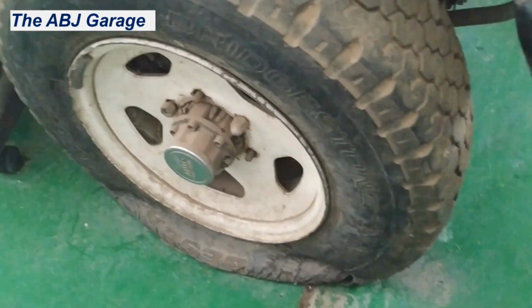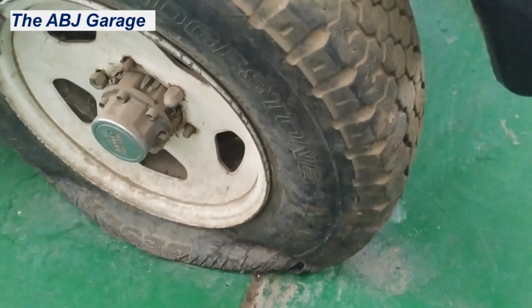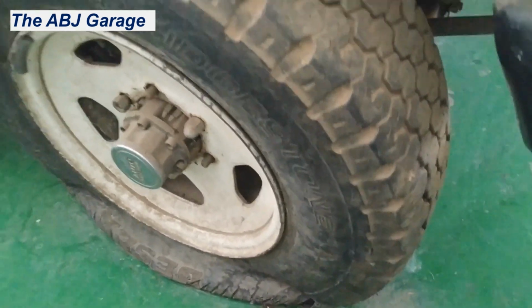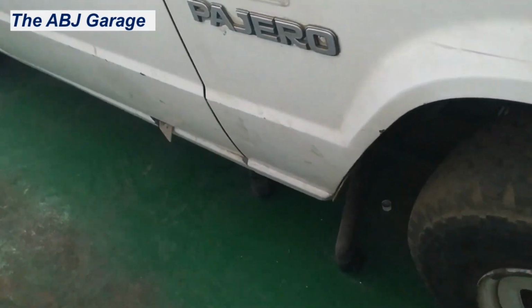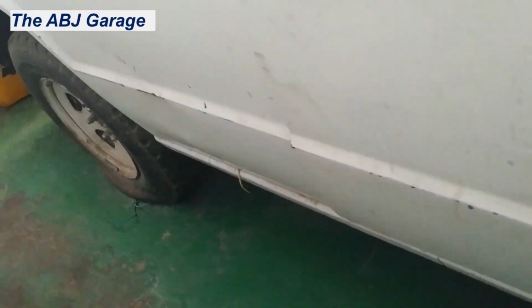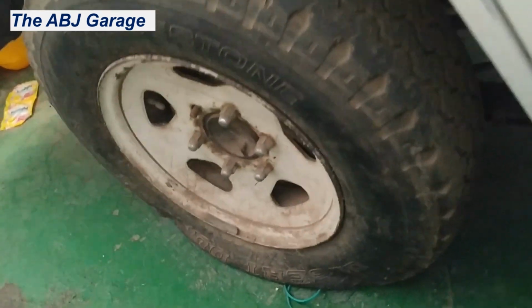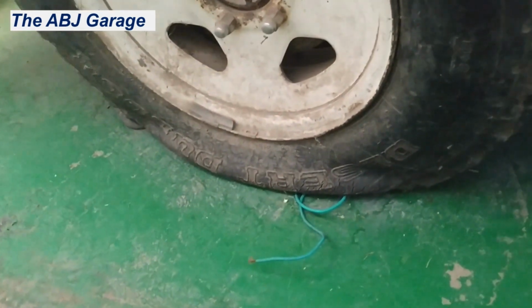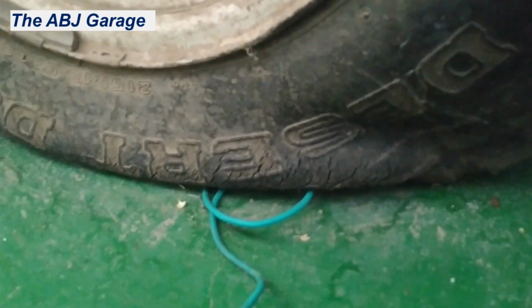So even if you are storing your vehicle for a long period, make sure that the tires are pressurized. Look at those tiny fractures.